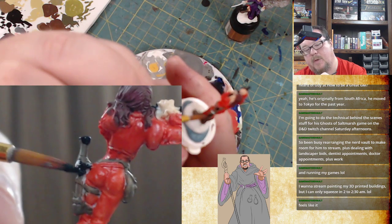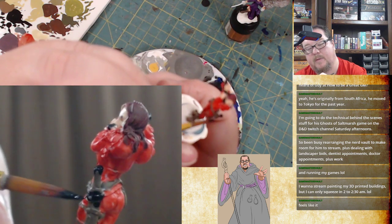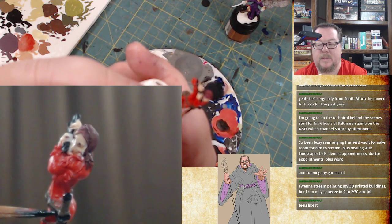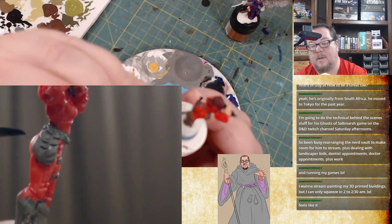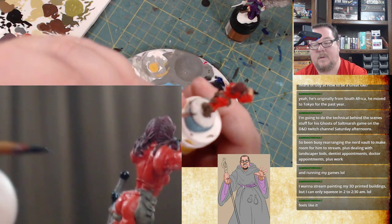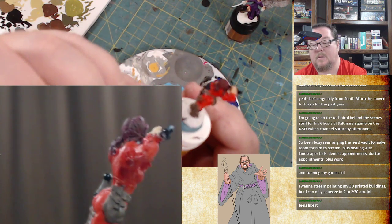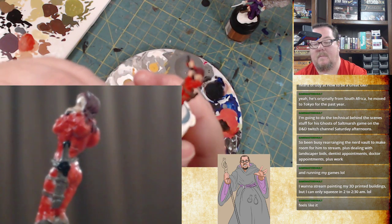And it's not going to stay black. This is all going to get painted silver over, but I always base coat my silver areas black because it makes it much easier to get the silver on. Silver doesn't cover very well. So if you base coat it in black first, it covers much easier and it looks better, I think. But what do I know?